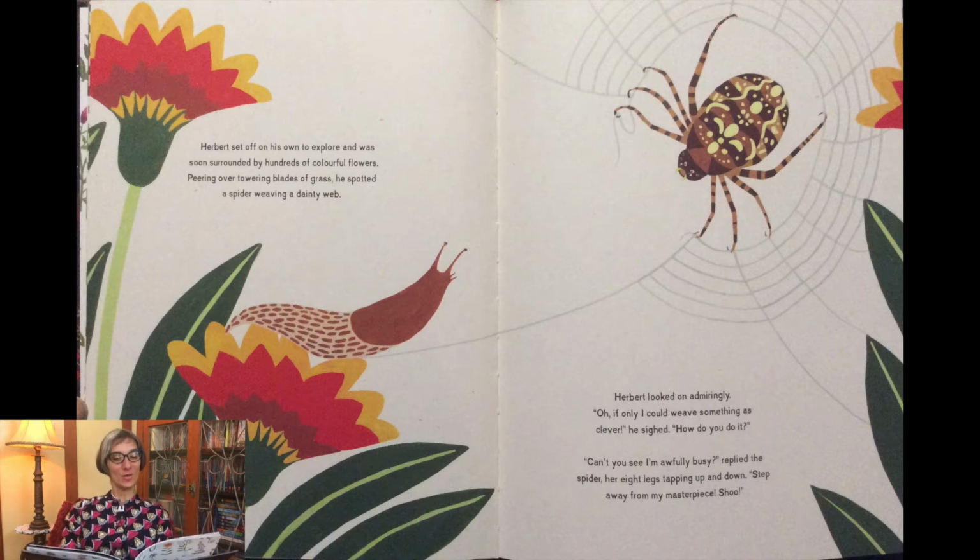Herbert set off on his own to explore and was surrounded by hundreds of colorful flowers. Peering over towering blades of grass, he spotted a spider weaving a dainty web. Herbert looked on admiringly. "Oh, if I could only weave something as clever," he sighed. "How do you do it?" "Can't you see I'm awfully busy?" replied the spider, her 8 legs tapping up and down. "Step away from my masterpiece. Shoo!"